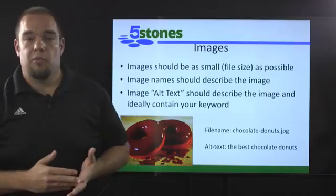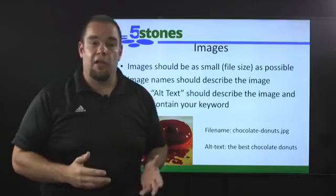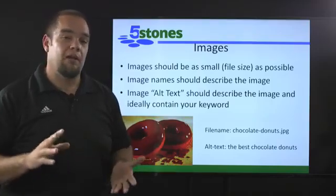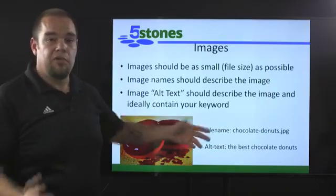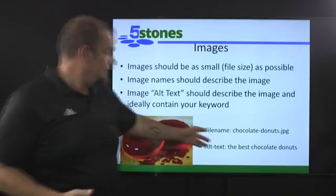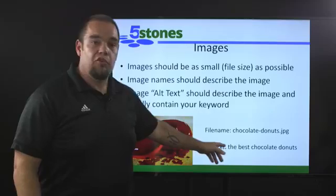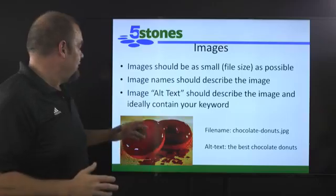So each image on your website, it's not going to be 100% of your images, but most of the images on your website should have alt text that describes the image. So here we've got a picture of chocolate donuts. Now there are two places where we want to get our keyword. One of them is going to be in the file name. So the actual name of this picture, when you save it to your computer, you want to name that picture and include your keyword in it. So the name of this picture was chocolate-donuts.jpg. And our alt text in this case was the best chocolate donuts. And we use chocolate donuts because I'm about to pull everything that we just talked about together.